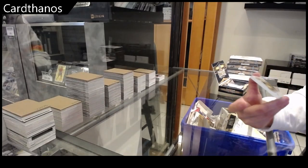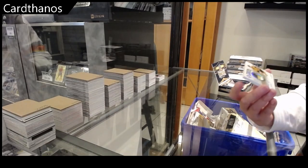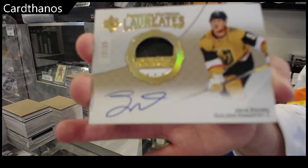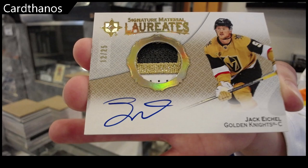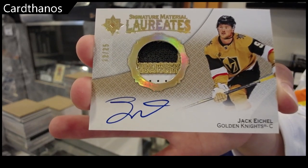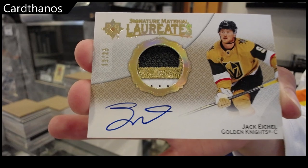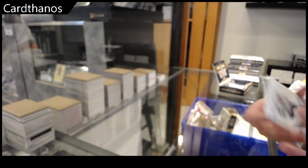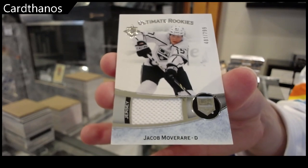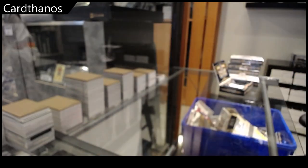We have a signature material laureates patch auto of Jack Eichel, and that is numbered to 25. Jack Eichel, patch auto number 225. And a rookie jersey number 799 of Mauvert. Yeah, that Eichel was quite nice.